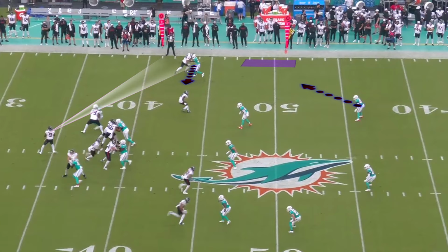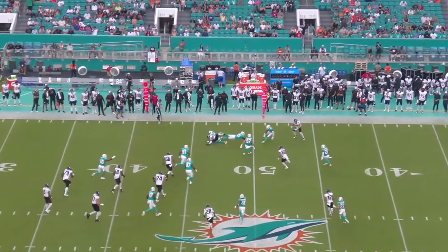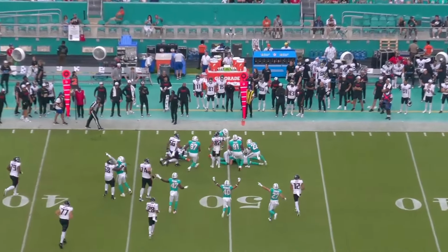But we are fortunate enough, and number 19 is fortunate enough, that the corner slipped. Because it could have gotten ugly, and it just was an incompletion. Well, no, it was actually a fumble.